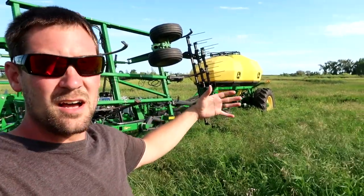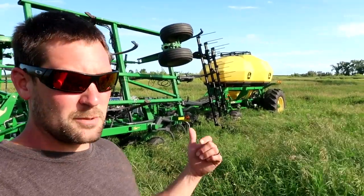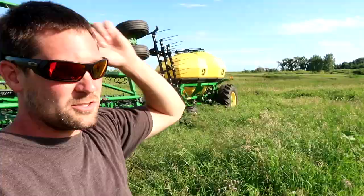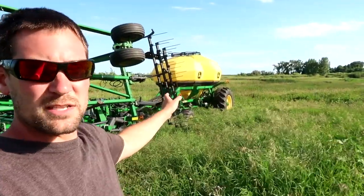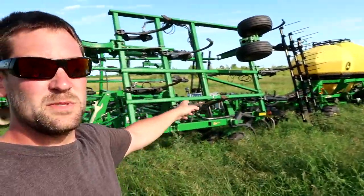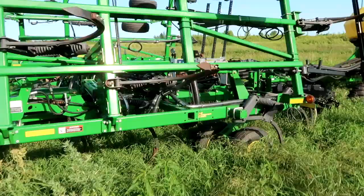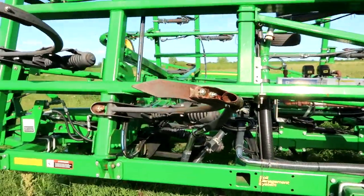So the P and the K are on separate prescriptions. So we have a phosphorus prescription and a potassium prescription. It's got electric clutches that adjust the rate of what it's putting down at the time. So the fertilizer gets blown through the fan system, through the tubes and comes out through the shanks here on the chisel plow. Here I'll walk up and show you the tube behind one of the shanks.